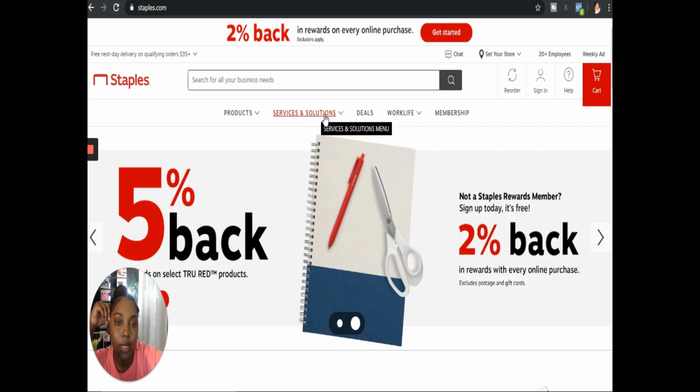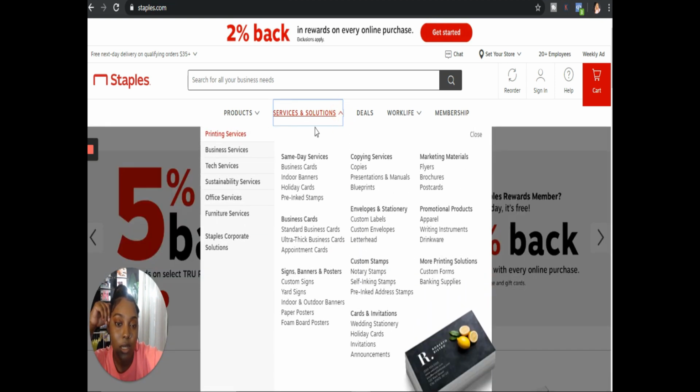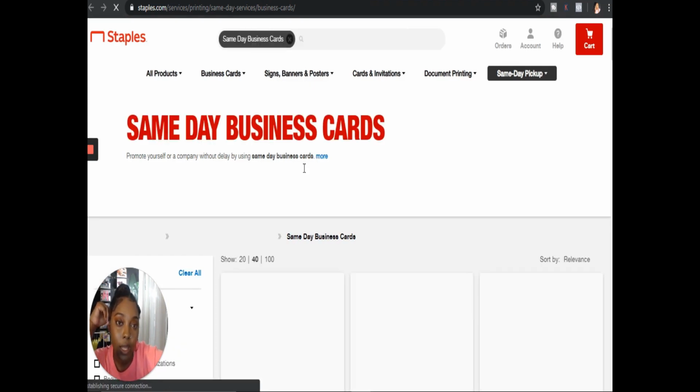When you're on the website, you're going to click on this button right here that says services and solutions, and a drop down is going to pop up just like on here. And where it says same day services, you're going to click on business cards. If you do the same day services, basically you have to order before 2 p.m. in order for them to print out any of your business cards.